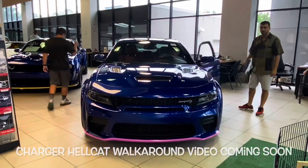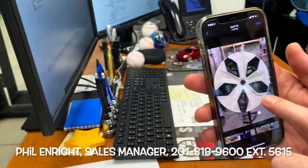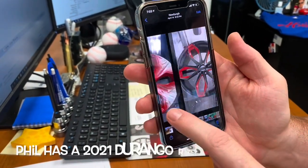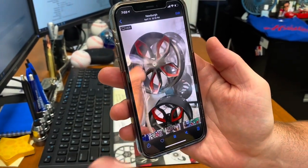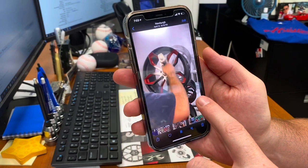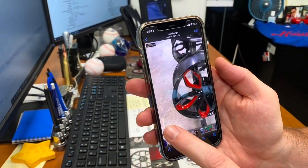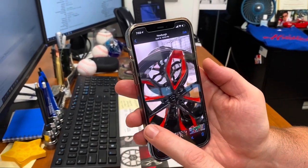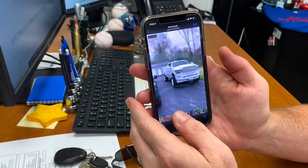Another successful surgery. Is this Phil? He's got a 2021 RT, right? Yeah, RT with a tone glove. So he did the 22-inch wheel package. Awesome. So he did the red inserts. This is the torch red from the... Oh, nice. Yep. Clear powder. So he clear powdered over it. Yeah. Wow. Final result. That is sweet. Yeah, and then we can see the final product in the driveway.